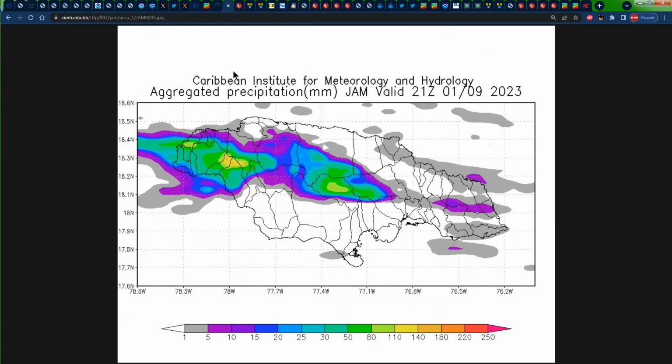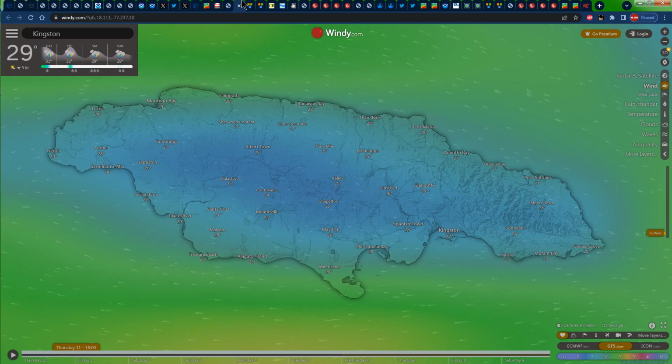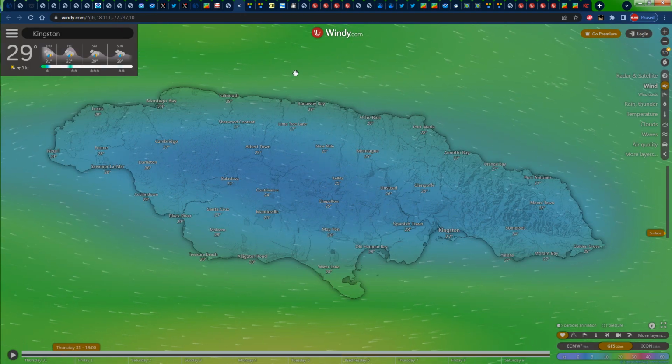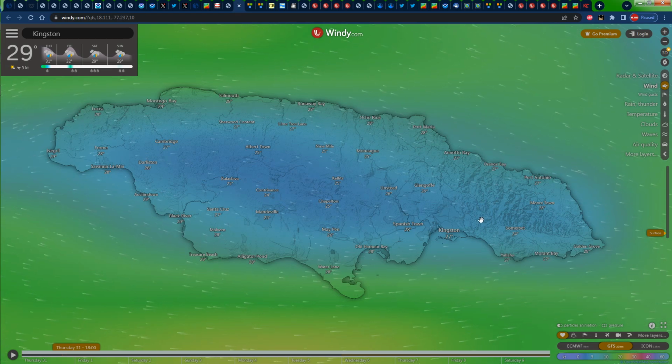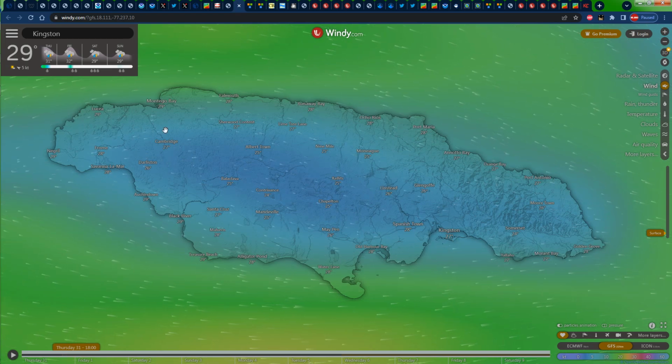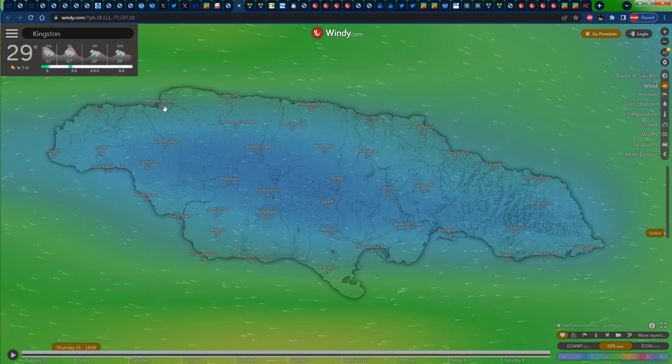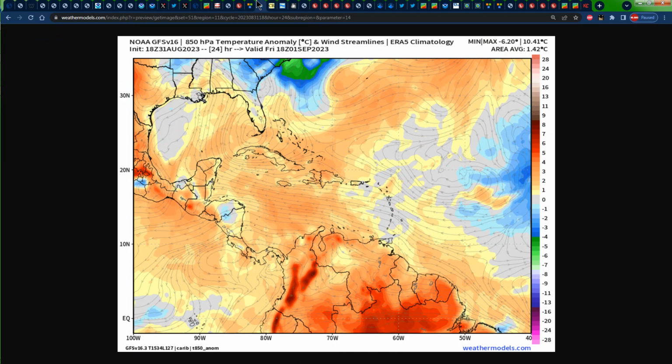Alright, if we take a look at the Caribbean Institute for Meteorology and Hydrology's precipitation for the past 24 hours, we can see where we indeed had that rainfall: sections of eastern Jamaica, inland areas of some central parishes, and western Jamaica, just like what we saw on the satellite images just now. Taking a look at the temperatures right now, we're 27 degrees Celsius in Kingston, 29 degrees Celsius in Montego Bay, and as usual, as the night progresses, these temperatures should be getting lower.